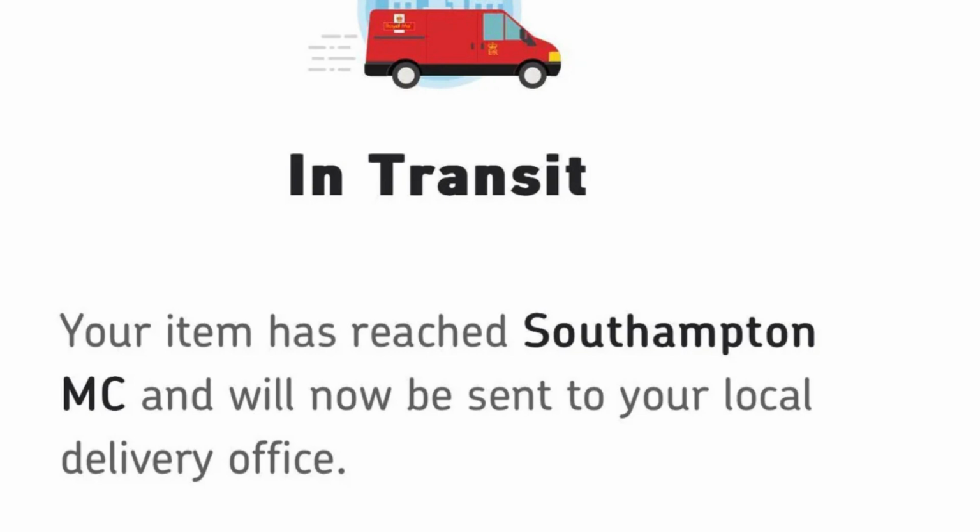So, when Royal Mail says your package is in transit, it essentially means it's moving within the delivery network towards you. This could be from one sorting center to another, or between Royal Mail hubs. But as we all know, nothing's perfect. There are times when packages remain in transit for an extended period. It's frustrating, but there are several reasons behind it, which we'll get into.